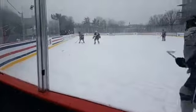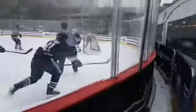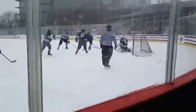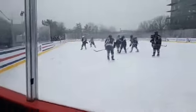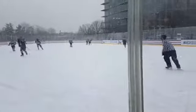They knock it around the wall. McFarland picks it up. He sends it back down to Couture, or Rotuzny, back behind the net. Triplett's there battling. Rotuzny picks it up. He sends it out to Couture for a shot. Lindsay sends it up. It gets knocked away. Lindsay sends another one. It's intercepted. They send it across the ice.